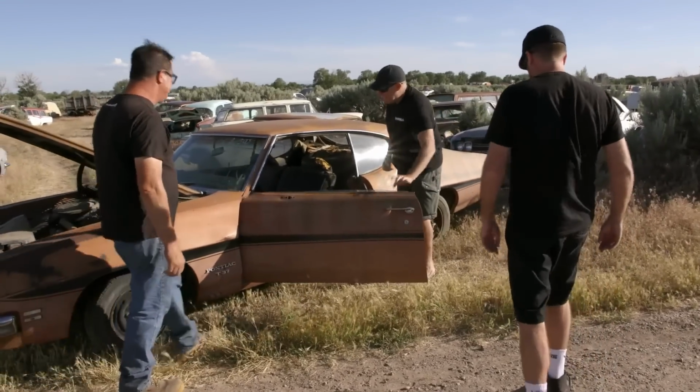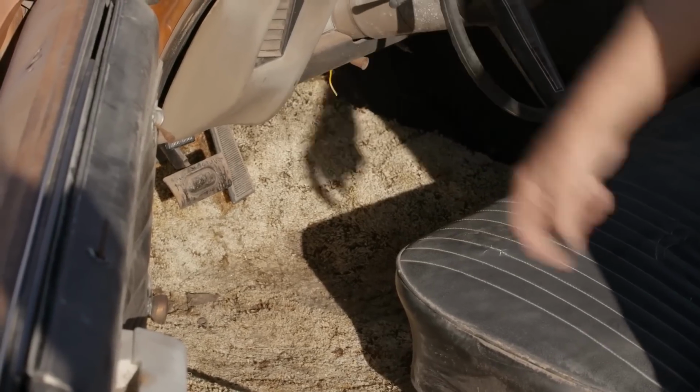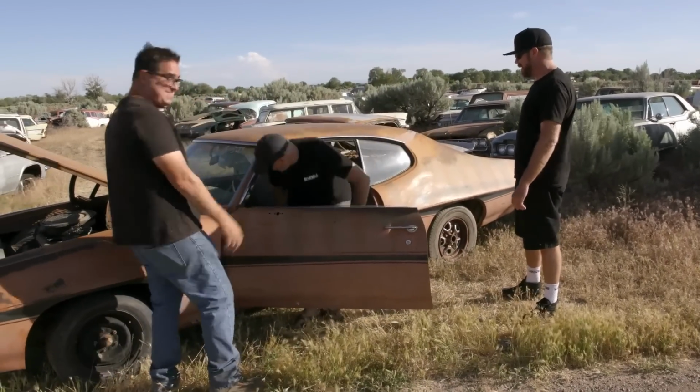Oh, dude, it has sculptured shag. I can't believe I'm more excited about that than I am about the rest of it. That's disgusting. The shag plays. It's like a 70s porn set. How would you know? Someone's been to Carpeteria.